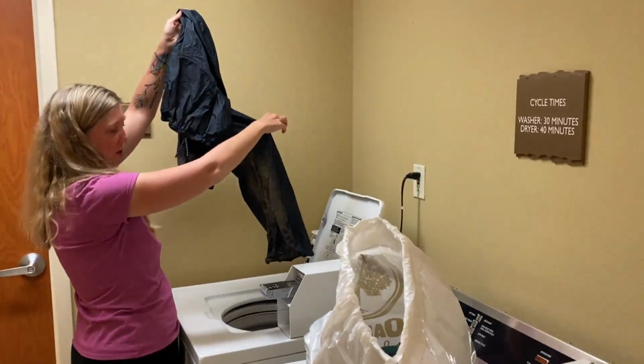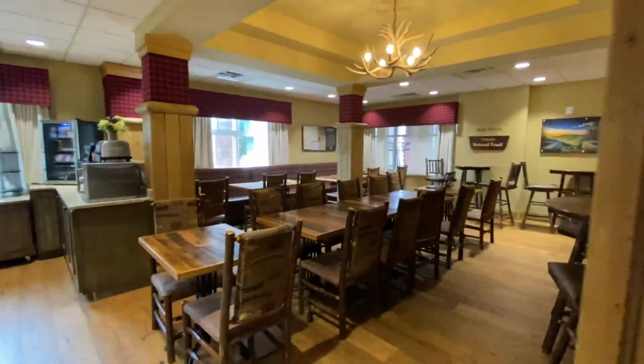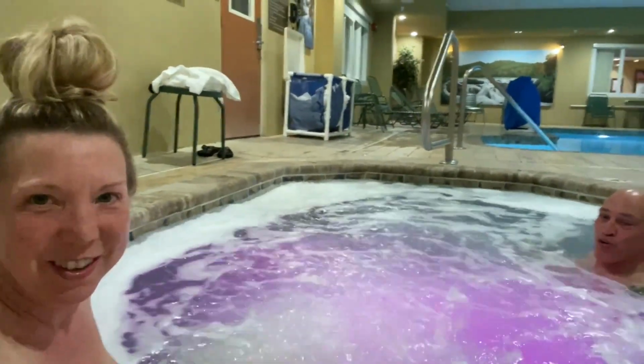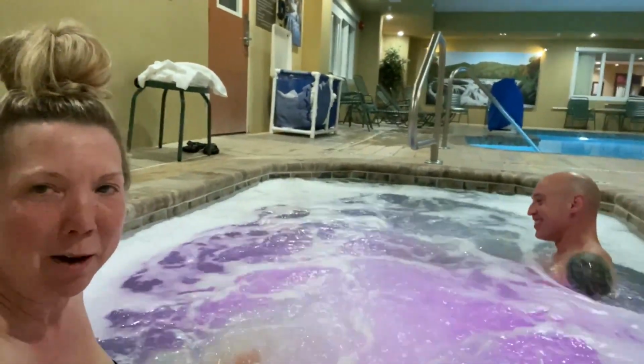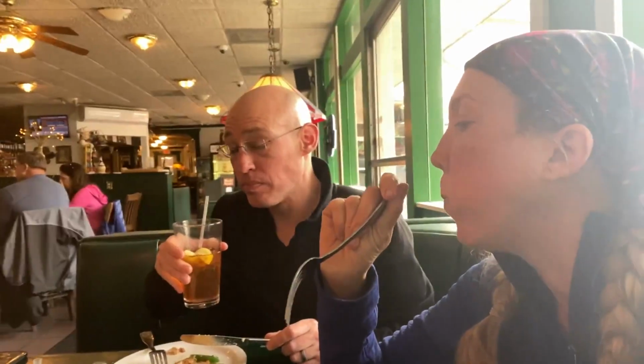It does have laundry available. It's coin operated. Of course, there's coffee available in your room, things like that. There's also a microwave and refrigerator in your room. They do offer breakfast. Right now, of course, with COVID, everything is grab and go, but they still have a breakfast. There is a hot tub, which at the time I stayed there, I got to use it. It was awesome. There's a pool, and there are plenty of restaurants nearby, plenty of places to eat.